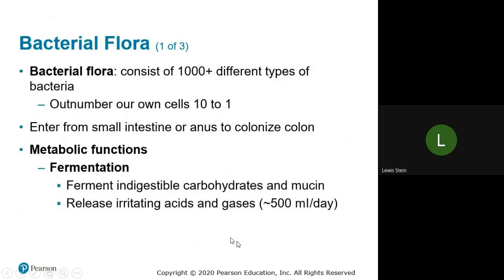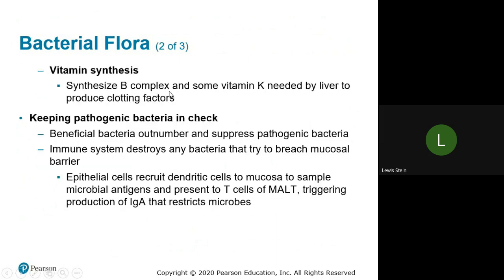The flora itself immensely outnumber our own cells. They're so much more, and there's so many of them. So they colonize the entire length of the colon. Fermentation of the indigestible materials, not a tremendous amount, but B complex and vitamin K are all part of that. Beneficial bacteria outnumber and suppress. That's why we hear about C. diff. When we take antibiotics, that will offset that delicate balance.